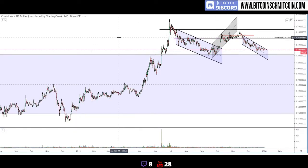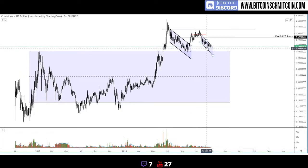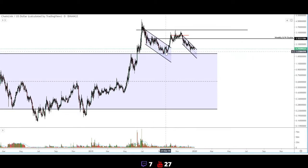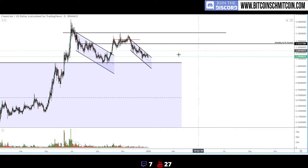The macro support being the top of this range here. So this could easily see a push down. What I don't like though is that we've already tested it the first time. That's not to say we won't come down here, hit it and bounce and maybe do one of these sort of things where, you know, it breaks or whatever. But I see a logical cause for scooping up Link at about 150, 152. That's where I'll be looking.